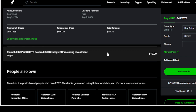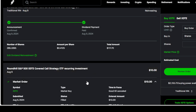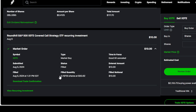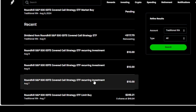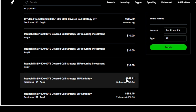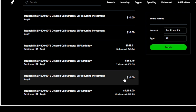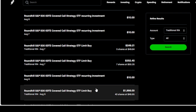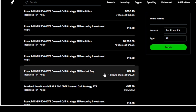We do have recurring payments on this, $10 every day. Let's see what this one paid for. Okay, $10. We got 0.197055, not bad. Let's show more. See, we bought more, $10. There we go. August 7th, bought some more shares at $49.84. Bought another share at $50.35. August 6th, that $10 came out. Bought some more on August 6th, got 40 more shares at a rate of $49.95.